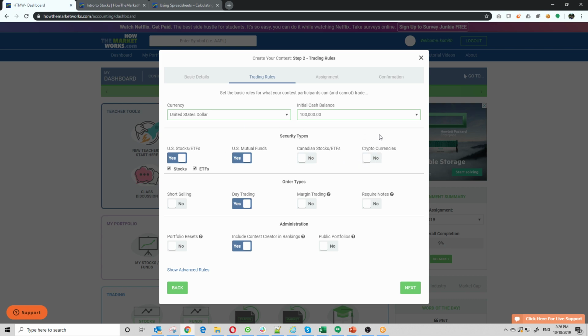You can also change any of these settings throughout your class. So week 1, you can just have mutual funds, for example, and then week 2, you'll turn on stocks. The last week, you might allow cryptocurrency, something like that.